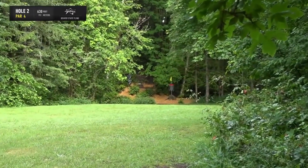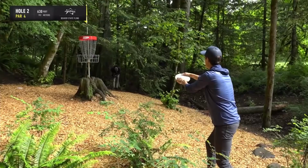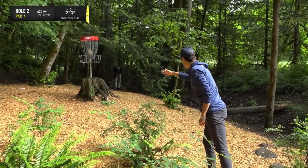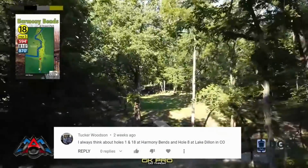The wood chips is just a simple addition that makes the hole much better. I can almost guarantee you that if I played this hole, I'm gonna go in that little creek in front of the green. What can I say? I know my game. Okay, this is where I start to get excited.